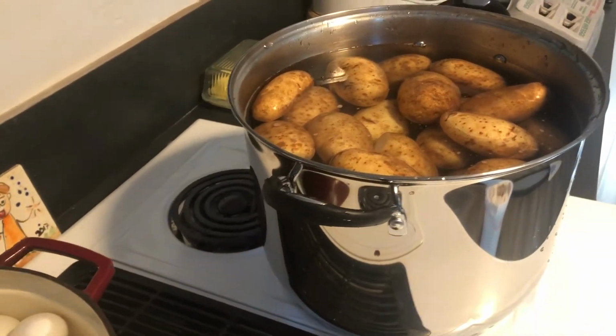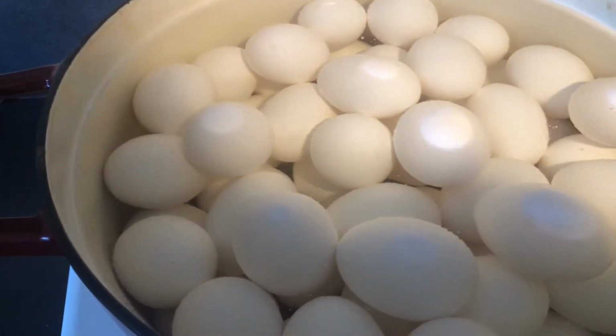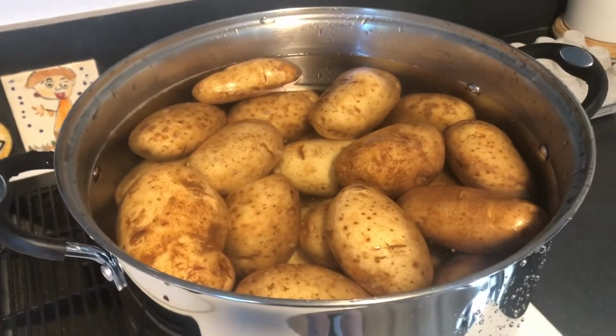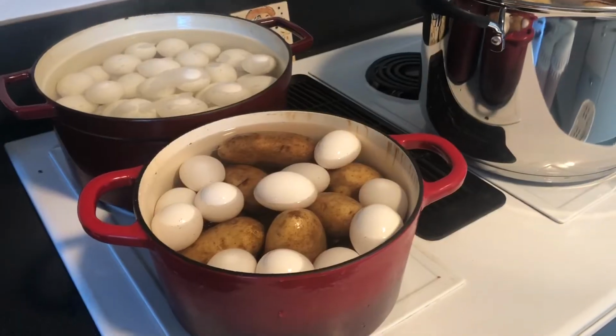Look at that. And eggs. Lord in heaven. They're huge! This is probably going to take quite a while. So we're already, we've got a couple little bubbles coming up. So, got this one. We got lots to go.